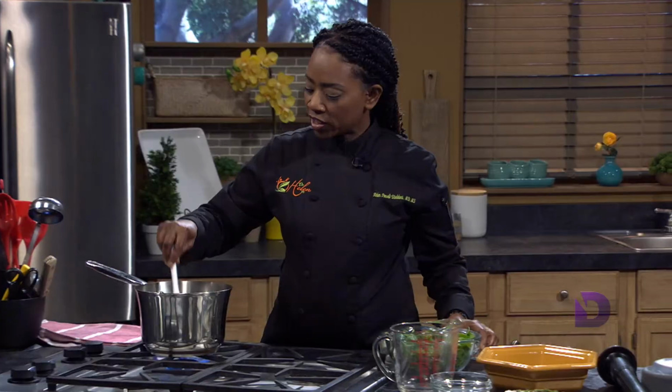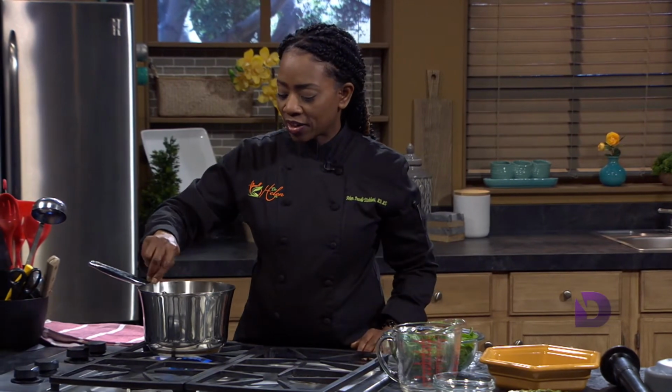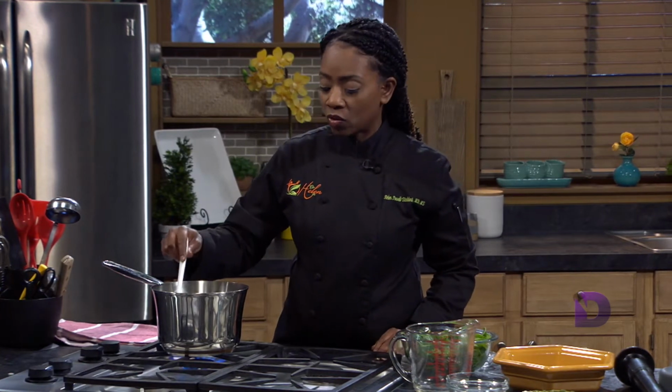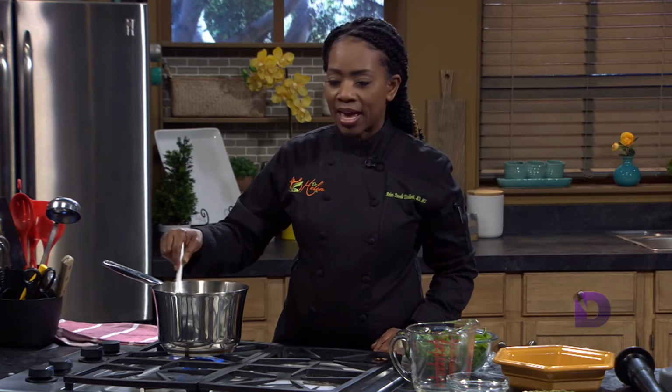I remember the first time I made this, some friends had come to visit from North Carolina, and I really didn't know what to make. I was kind of at a loss as to what I was going to cook for them. And I realized I had some artichoke and I had some fresh spinach, and I decided to make this up with the fresh thyme, and they absolutely loved it. And I know you will too.